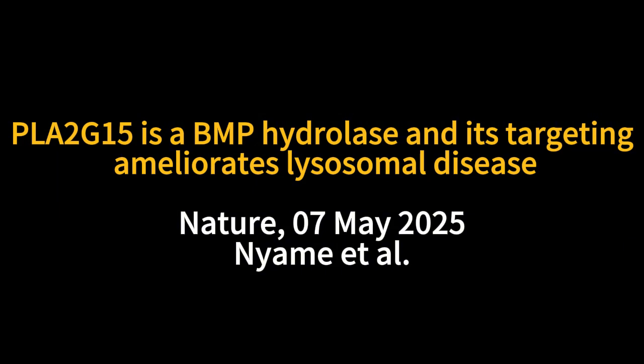What fascinating interplay. Does messing with PLA2G15 affect other things lysosomes do? Yes. Since BMP is known to help another important lysosomal enzyme, glucocerebrosidase, or GCase, work better. Okay. They found that knocking down PLA2G15 actually increased GCase activity. Makes sense, right? More BMP hanging around, more GCase boost. Right, more helper lipid. Exactly. And inhibiting PLA2G15 in macrophages had the same effect, while adding extra PLA2G15 decreased GCase activity. Wow, so PLA2G15 levels can tune other lysosomal activities via BMP.